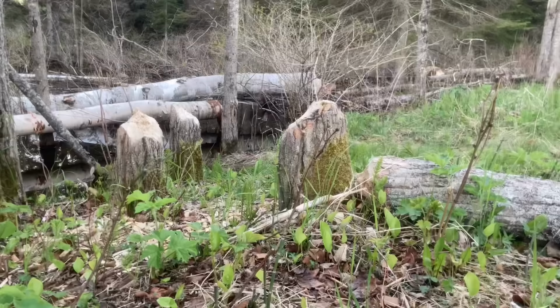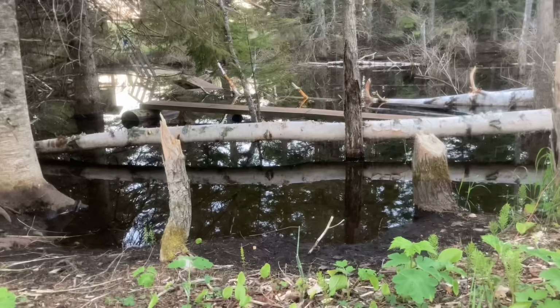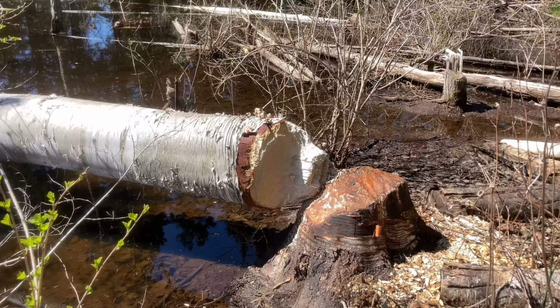Beavers are primarily nocturnal and spend most of their time eating and building, as evident here.